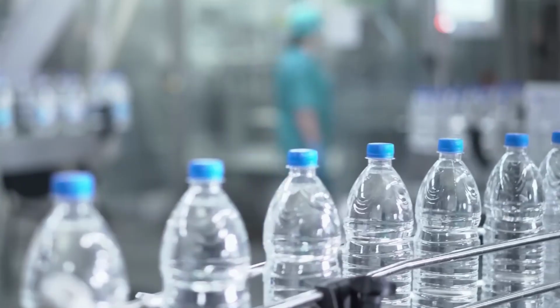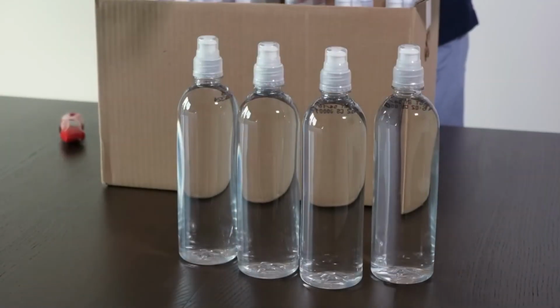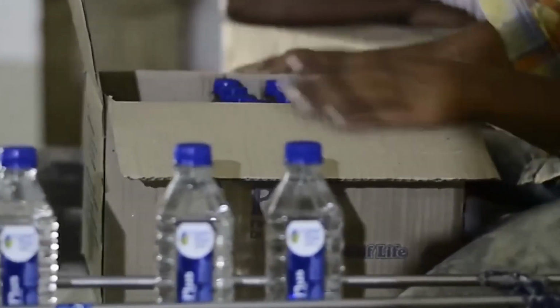Smartwater, like many other international water brands, isn't what it seems like. It looks like special water gotten from unique sources, but it's actually just tap water repackaged.